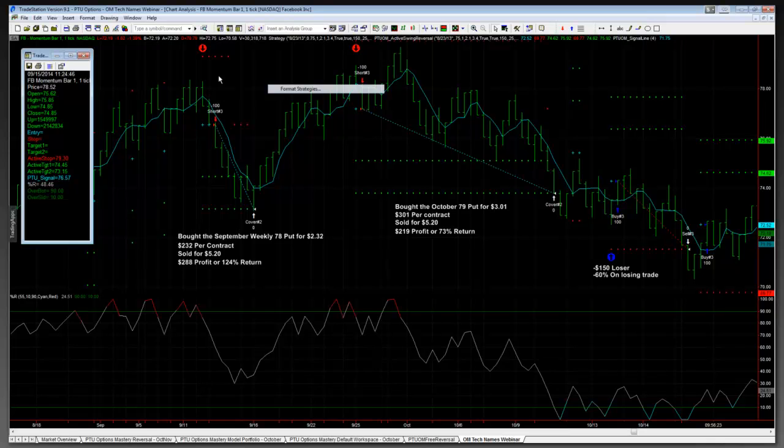Now, there's 2 big factors that make this system and this approach very different than anything else that you're going to see on the market. Number 1, if you look in the upper left-hand corner, you're going to see that we're using a range chart.